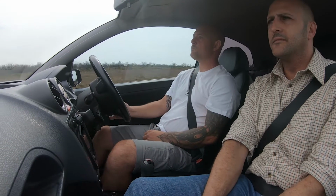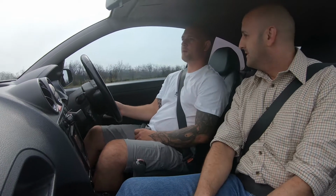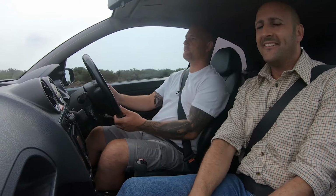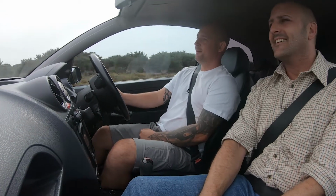Definitely. And it's usable. We've got a fairly good sized boot. Has this thing got a spare wheel in the back as well? It has. It's got a space saver in the boot, which a lot of people remove to save weight.